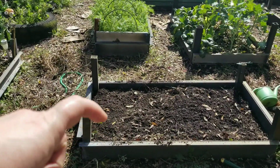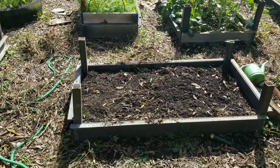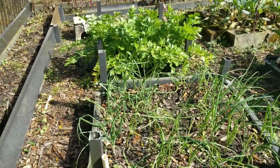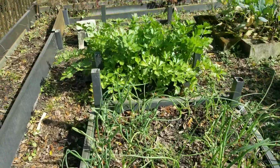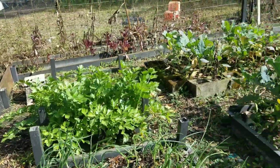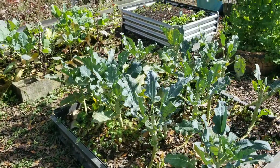The onions that I bought from the Sam's haul, I'm going to be planting there, and some of those shallots. And then right here is onions that I planted in the fall, and they're doing pretty good. And then there's some more of my celery that I haven't harvested any of those yet. And then here is my Green Magic broccoli.